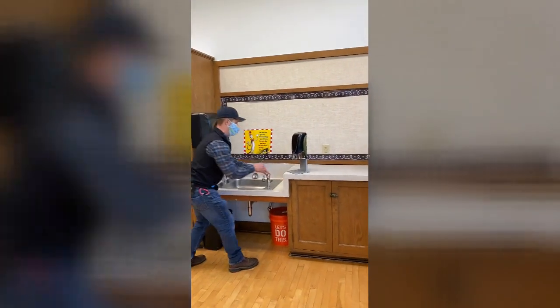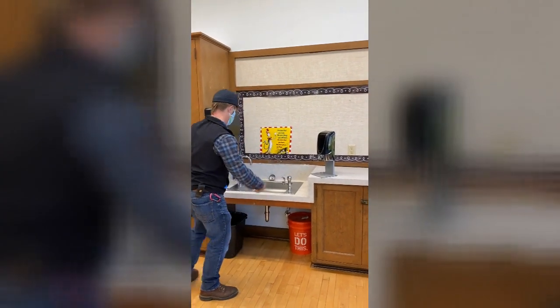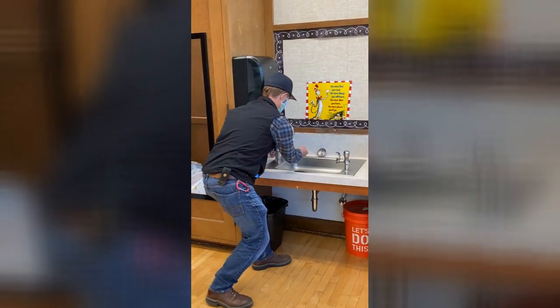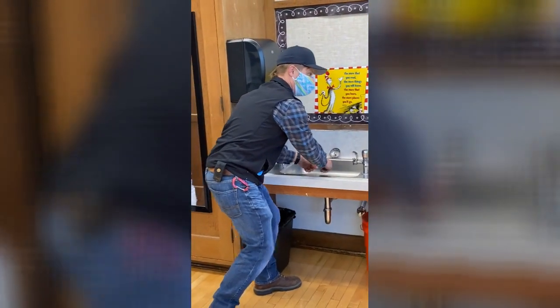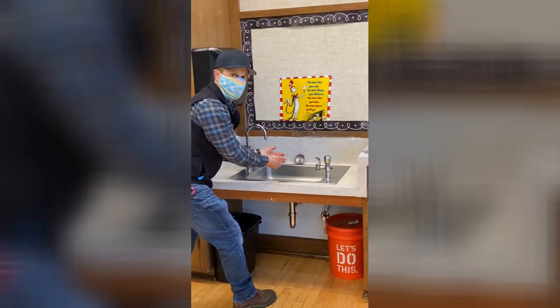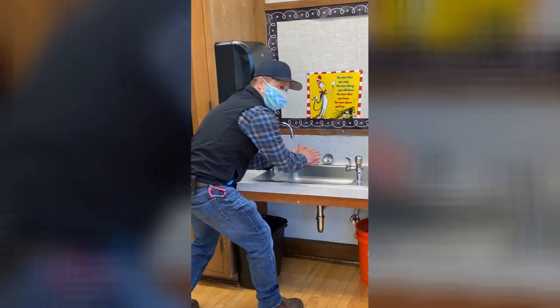All right. Here we have a touchless soap dispenser and our regular sink setup. I'm going to start by getting my hands wet. I'm going to get a little soap, and I'm going to sing the happy birthday song 2 times while I'm washing my hands.